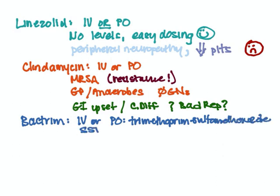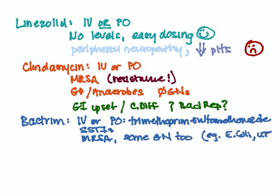This is another drug that works for MRSA and is great for skin and soft tissue infections, but also offers some broader coverage, including gram-negatives like E. coli seen in UTIs, of course. It does not require any monitoring of drug levels, but is it perfect? Well, not quite. If you have G6PD deficiency, you can get a hemolytic anemia, and you have to watch those kidneys as well.